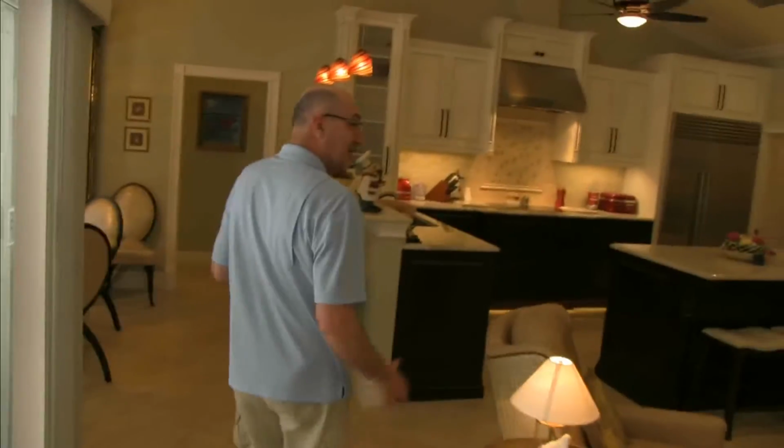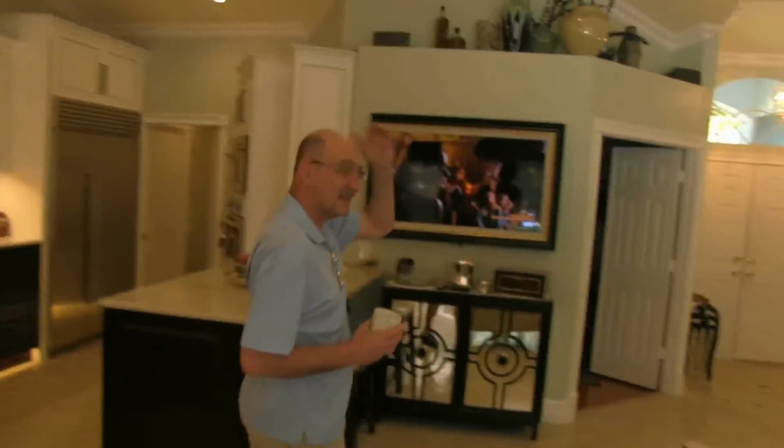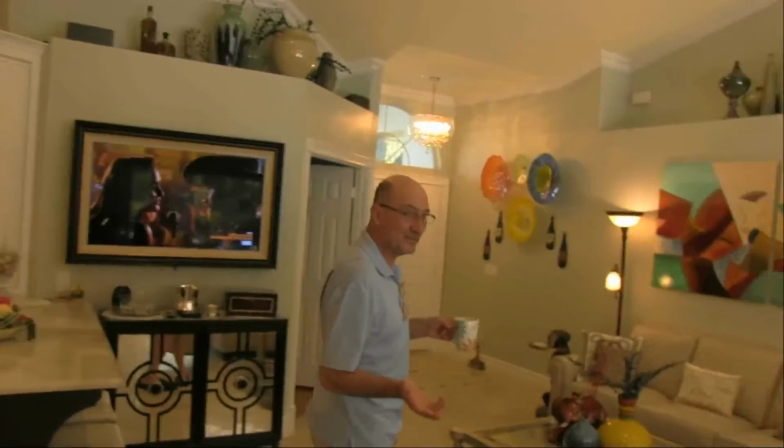That's a walk through our home. We didn't even talk about the custom driveway or anything like that, but I don't know what else to say other than it's beautiful. It's as beautiful as we've tried to make it.